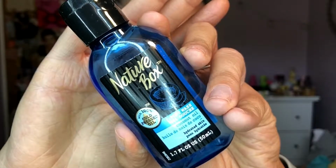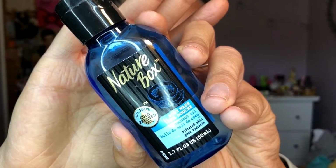Next up, we have this Nature Box Body Wash in Coconut Oil. I got this little sample from Sample Source and I really did like it. It smells so, so good. It is good for hydrating the skin, and I did notice that my skin felt very hydrated and nice after I used it. I definitely want to pick this up again, but I just can't find Nature Box brand anywhere.